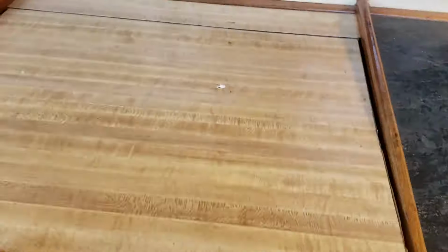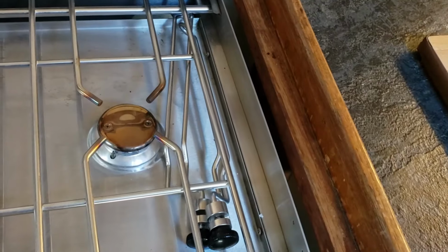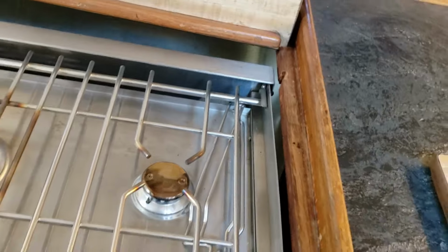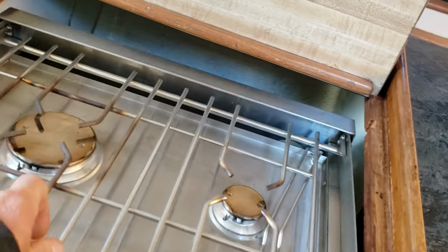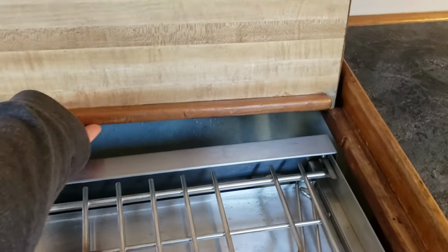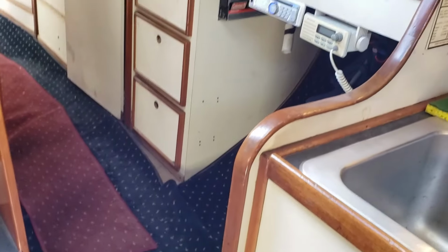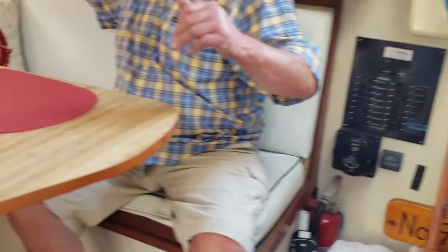You said you got a new stove, right? Yeah, flip open the top. It's brand new. It's never been used. Oh, so how do you do this? Yeah. Oh, okay. Move that little heater down. Oh, I see. Yeah. Then your propane switch is right there for the propane. Okay, got it. And the tank is under the seat, right in here, up above.